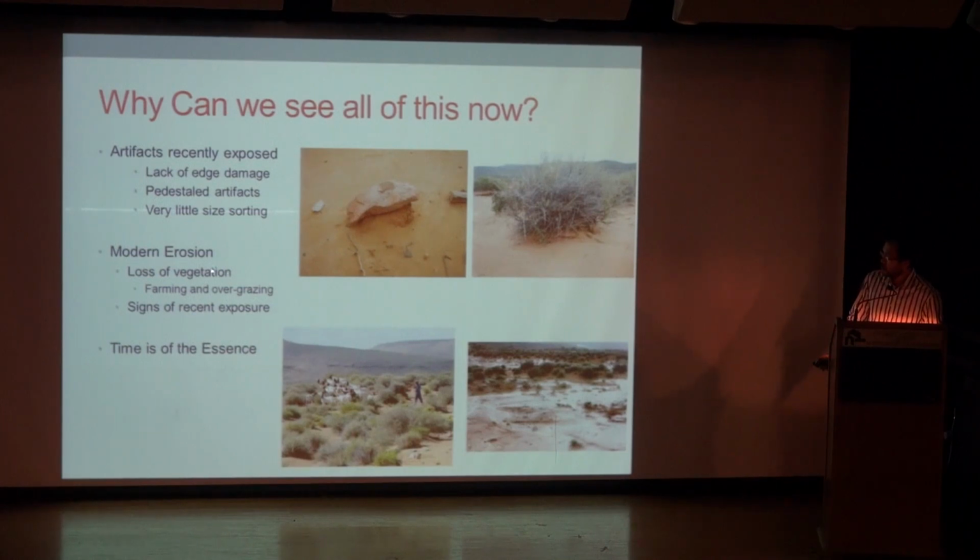Also, various evidence points to very recent erosion that exposed these artifacts, including pedestaled artifacts. So here you have a rock, and there's sediment that pedestaled the artifact up. This is quite characteristic of recent erosion that's washing away the sediment around the artifact, while the artifact is protecting the sediment below. So this all points to a very recent exposure event that led to the artifacts showing up on the surface. We're speculating that the reason is farming and overgrazing, where these plants, you can see here, are holding up the sediment.